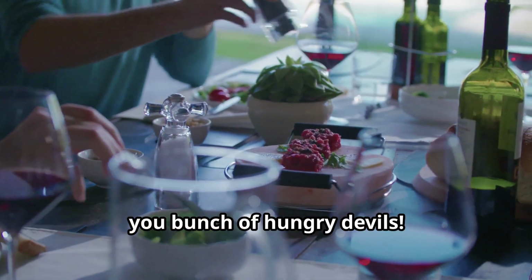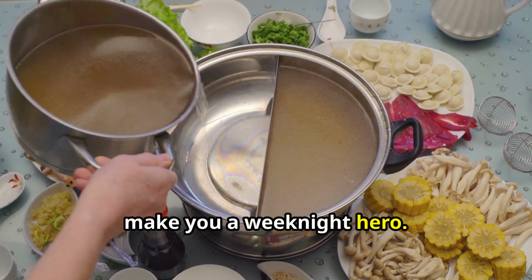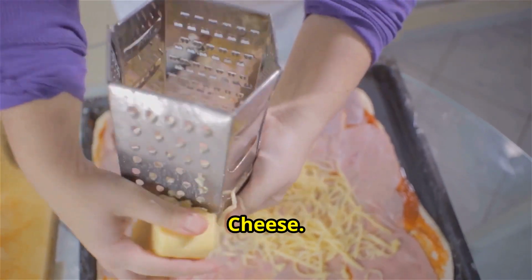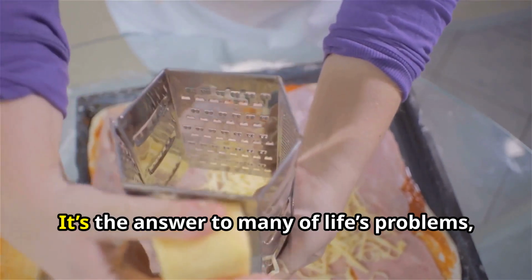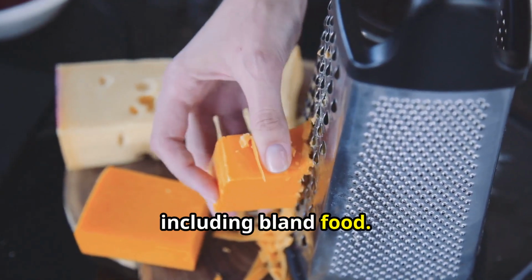There you have it, you bunch of hungry devils. 3 incredible one-pot dishes that will make you a weeknight hero. And the secret ingredient to elevate these dishes to restaurant quality? Cheese. Yes, cheese. It's the answer to many of life's problems, including bland food.